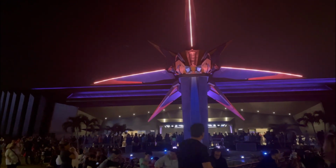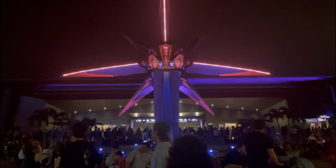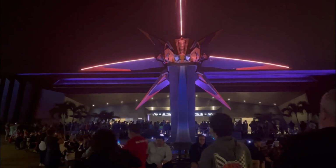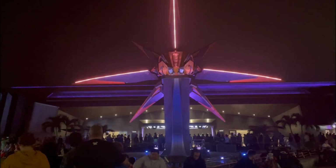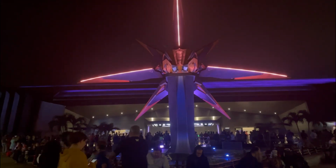And now over here at Guardians of the Galaxy, just want to say a little tribute to this because this probably was the best ride of 2022. It's definitely awesome. If you have never ridden this before, you need to ride it. It's awesome.